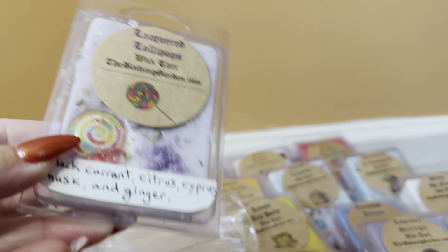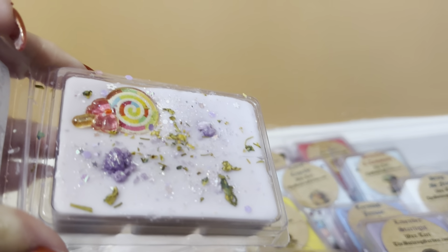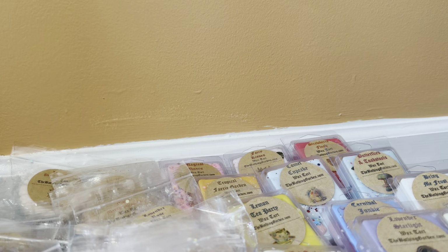Okay, and then we have Lacquered Lollipops, which is blackcurrant, citrus, cypress, musk, and ginger. And this is technically not a new to me scent from them because I received this in a recent previous destash, but I haven't melted it yet. But to me, this smells like black licorice, but a lot sweeter.